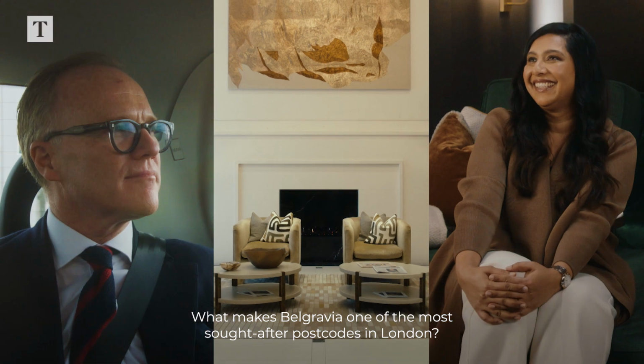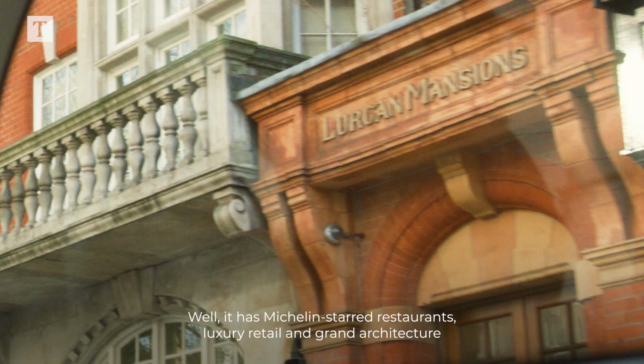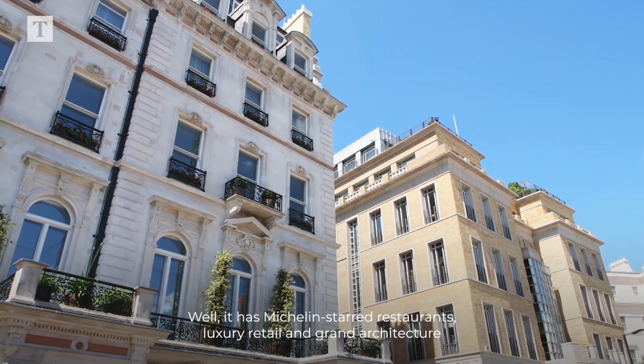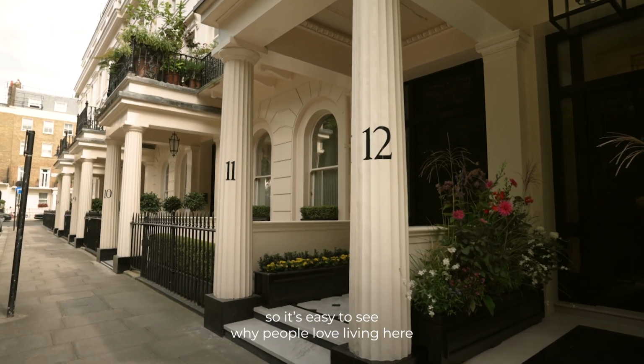What makes Belgravia one of the most sought-after postcodes in London? Well, it has Michelin-starred restaurants, luxury retail, and grand architecture. So it's easy to see why people love living here.